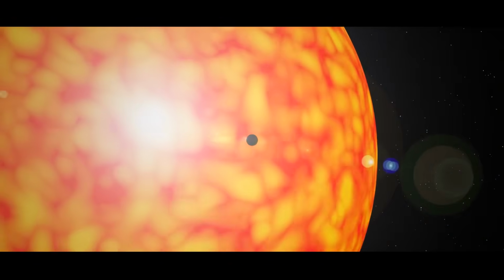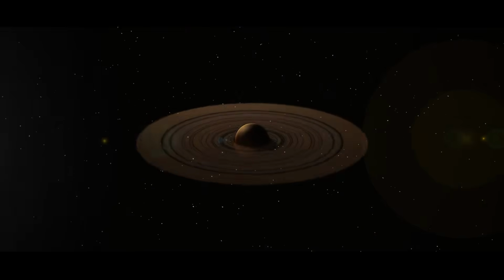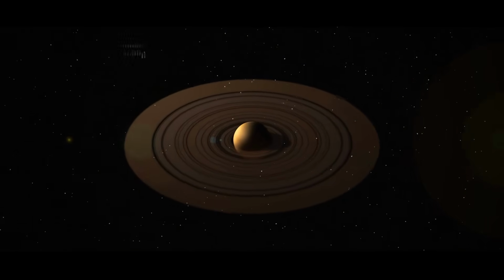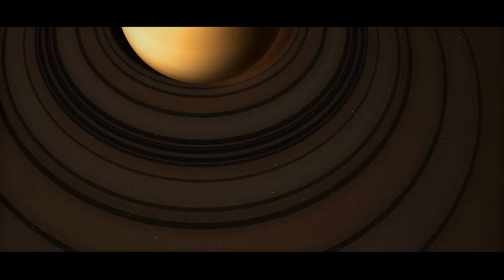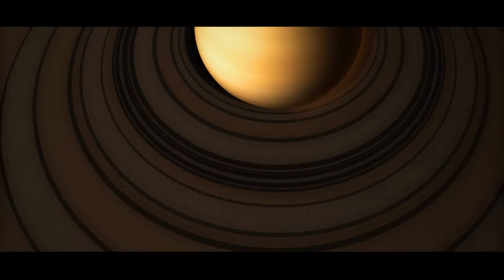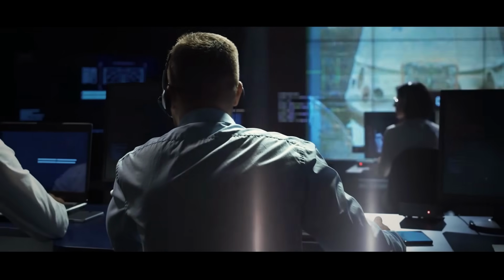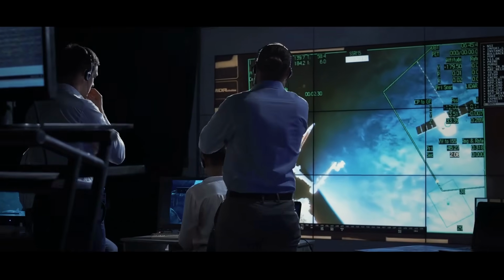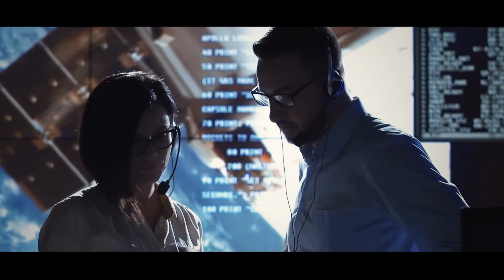J1407 is a young star that hasn't yet settled into its stable, long-duration phase. This is important because Super Saturn, officially J1407b, is showing signs of having a ring system in an early stage of development. Super Saturn's light curve was tucked away in the mountain of data from the Super WASP project. Professor Eric Mamajek and his associate Matthew Kenworthy of Leicester University studied the data thoroughly and produced a detailed report on it. Knowledge depends on good data.